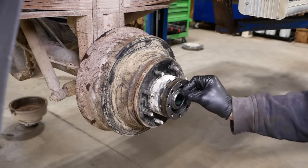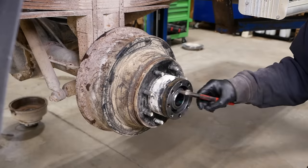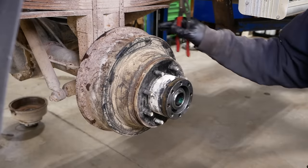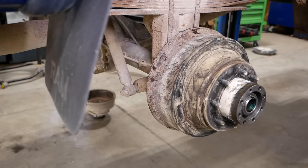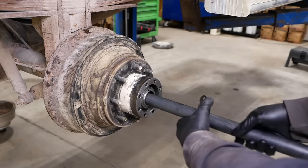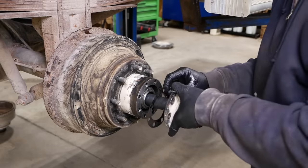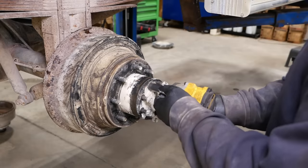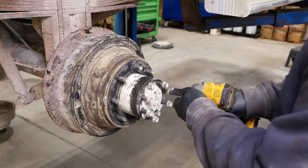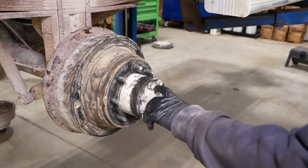Good enough, I think. This is a pretty hokey system here. So we'll jam that guy in there. That's it, we're set. And yes, before I get 9,000 comments about it, I did do the other side. There we go. I'll have to find a torque spec for those.